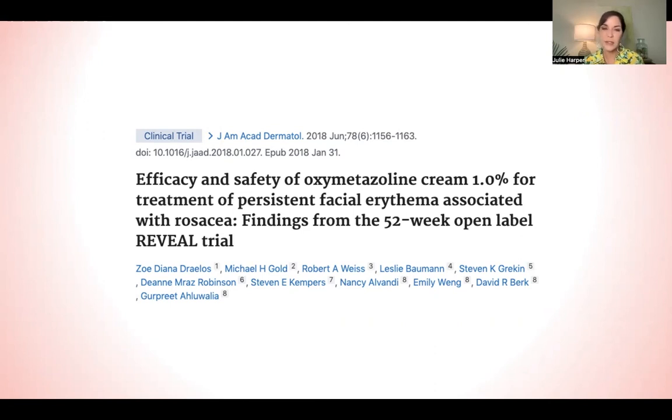And I think one of the most interesting things that we've been talking about lately is, do we really change the disease course? Do we change the vessel in rosacea if instead of using an alpha agonist just every now and then, just when we don't want to be red, instead, if we use it every day, do we maybe stand to change the disease a little bit more? And so this is the oxymetazoline cream 52-week study. So in a 52-week safety study, there's no comparator.